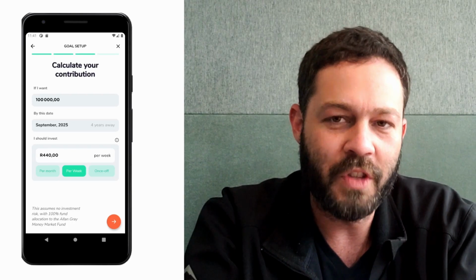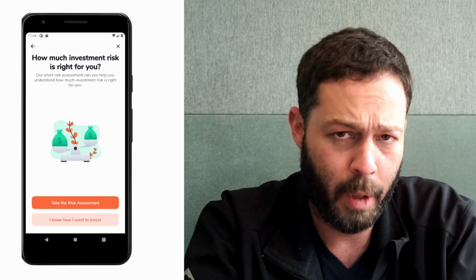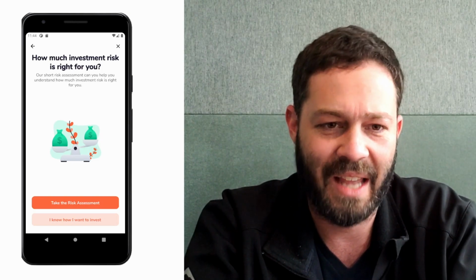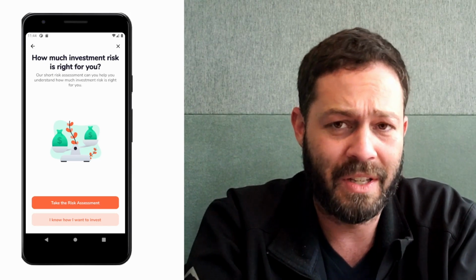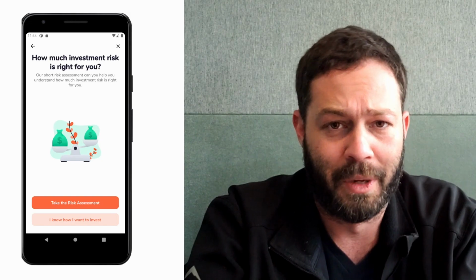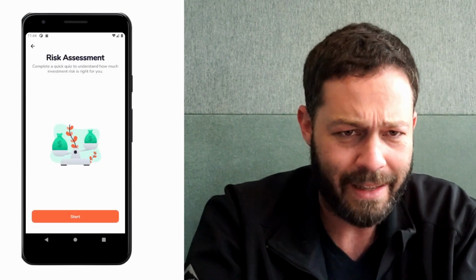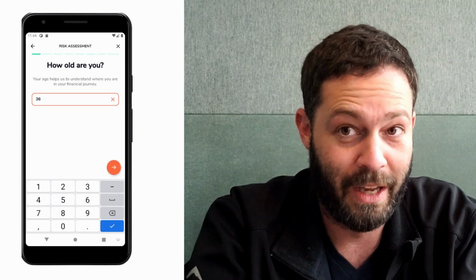Now, once you've set your goal, you need to decide what your risk appetite is, right? Because not everybody's risk appetite is the same. So you can decide here: are you going to take an assessment? This is where the robo-advisor comes in. Or are you just going to say, well, I'm just going to do what I am? So I'm going to put in my details here. You'll see that I am 36 years old at the moment. Can you believe it? I'm really old.